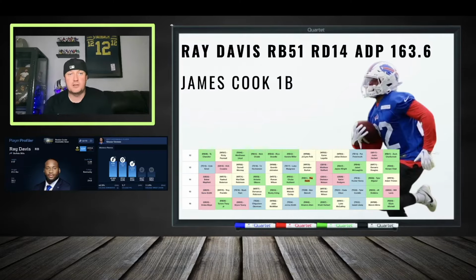Ray Davis, looking good in preseason. Everybody on Twitter started talking Ray Davis up. We've been trying to do as many videos as we can on him, but the media for the Bills do not show many clips of him. But he's good between the tackles. He has good vision. He's good in pass protection, which is very important for a rookie. He's fumbled a little bit in camp. James Cook's been fumbling too, so it's kind of evening itself out. He's looking good in preseason.